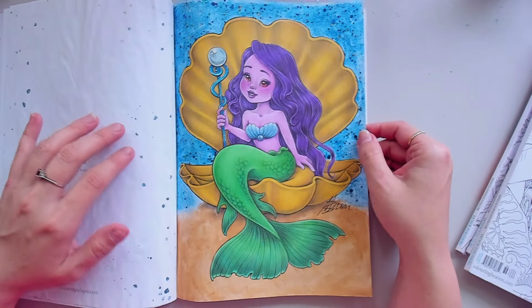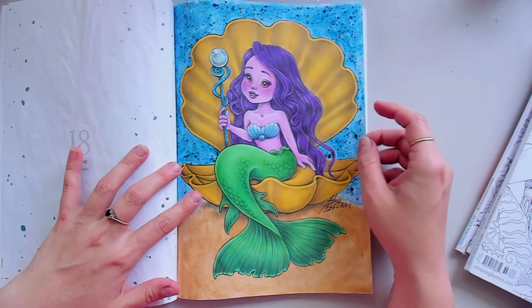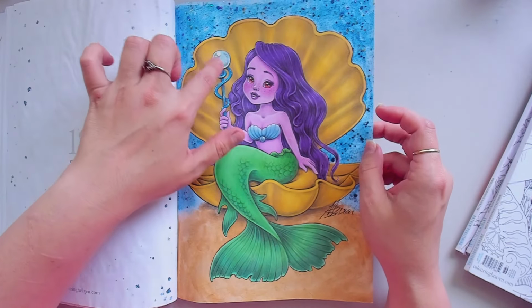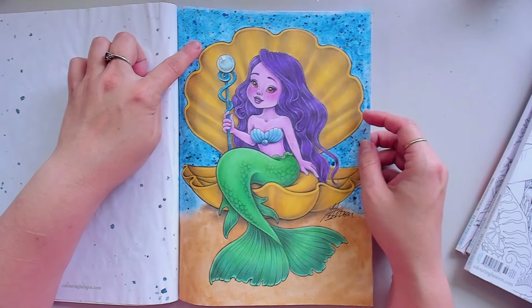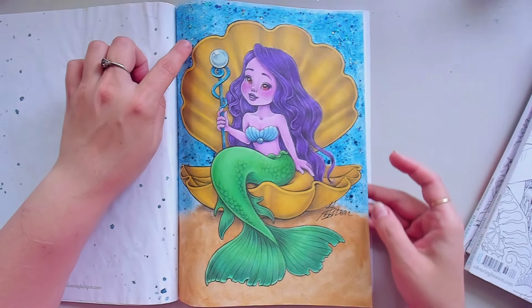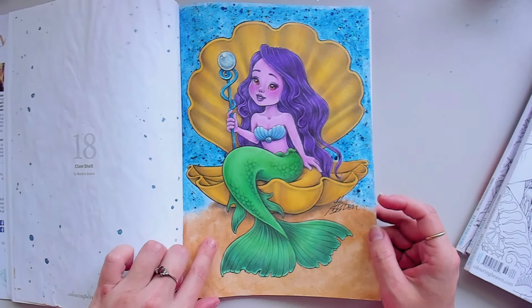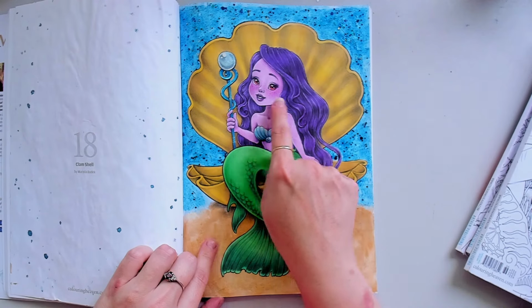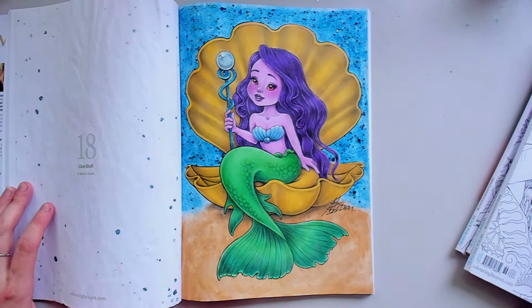Then we have this one, which again is based in alcohol markers with Polychromos for shading, Posca for highlighting. There's a little bit of Deco Art Enchanted Shimmer on the ball here. And there is the glitter gel paint in the background, as well as some watercolour under the gel paint and down the bottom here. And I also took a Staedtler fine liner and just drew in a bunch of extra freckles on her because I just thought they were so sweet. I love all her little freckles.